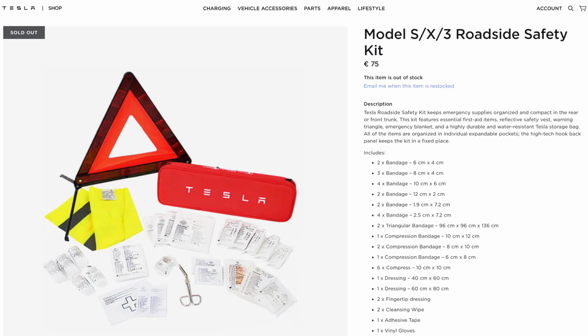Number 2 is the Tesla Roadside Safety Kit. If you go to Tesla's website, you'll find the Tesla Roadside Safety Kit on sale for €75. Since it's such a popular item, as you can see it's sold out at the moment, I assumed that it didn't come standard with the car.